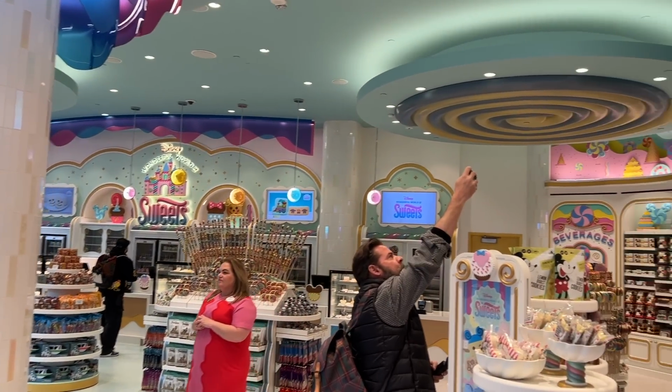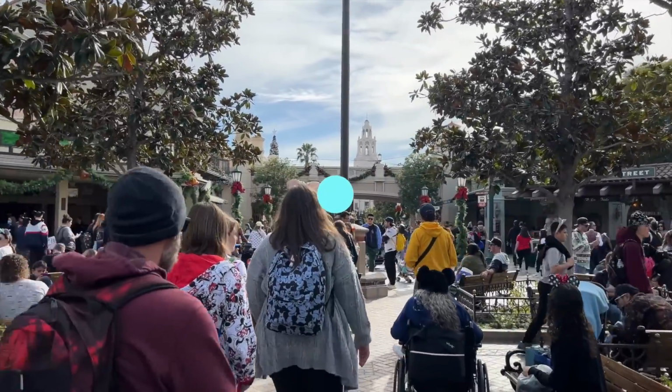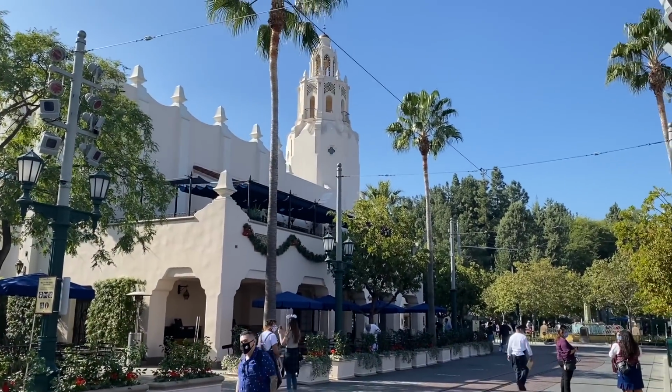And now on with the rankings. In California Adventure, we're going to start on Buena Vista Street right there at the front of the park. There's a lot to try right off the bat once you step into DCA.